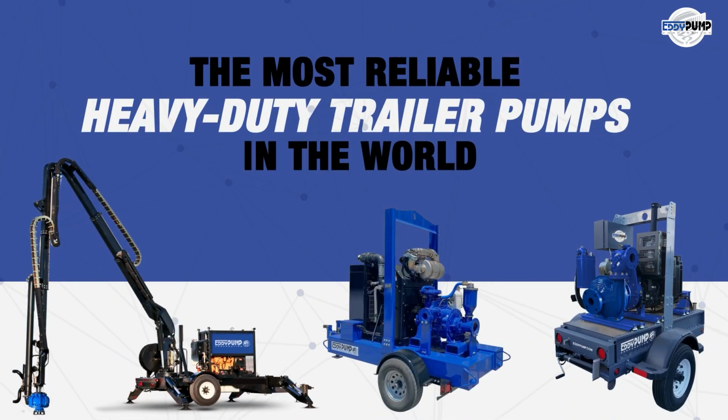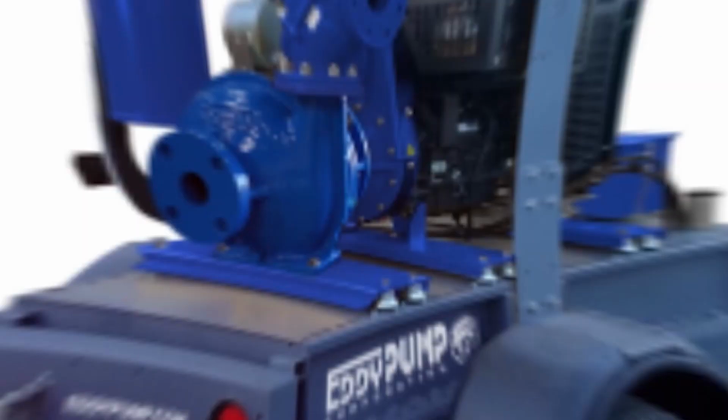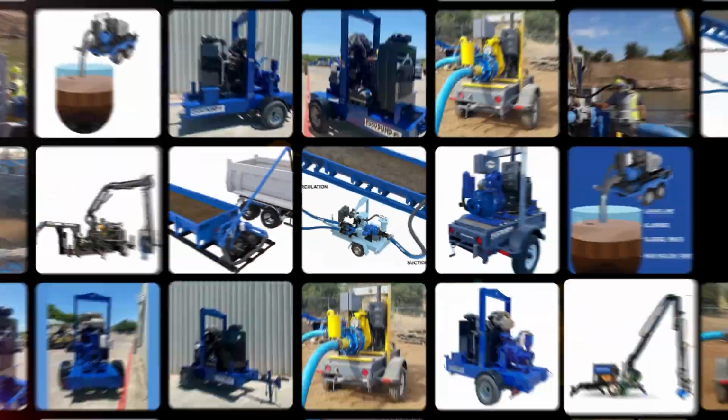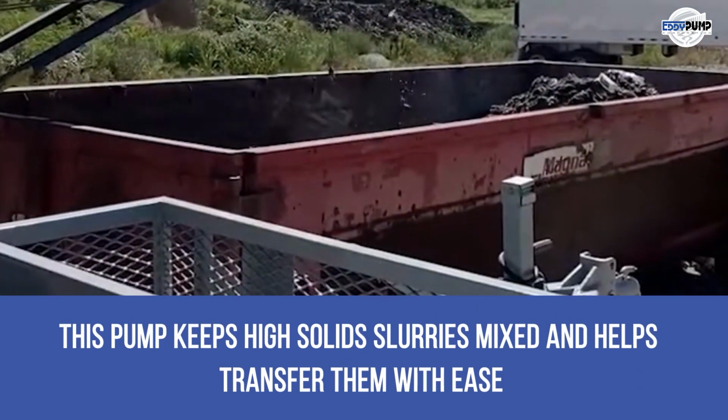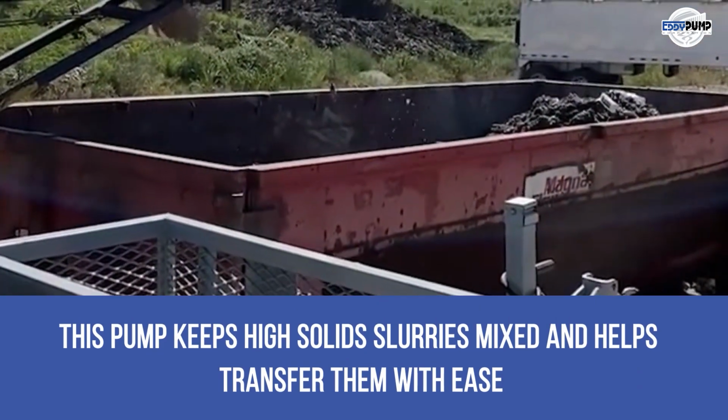The most reliable heavy-duty trailer pumps in the world. We have the self-priming slurry mixing and transfer pump. This pump keeps high-solid slurries mixed and helps transfer them with ease.